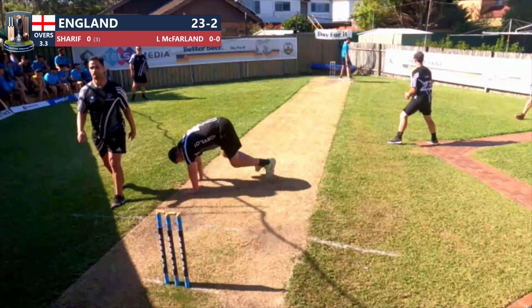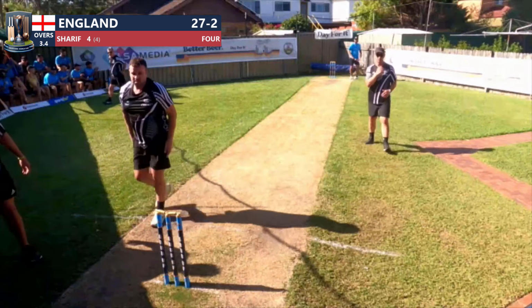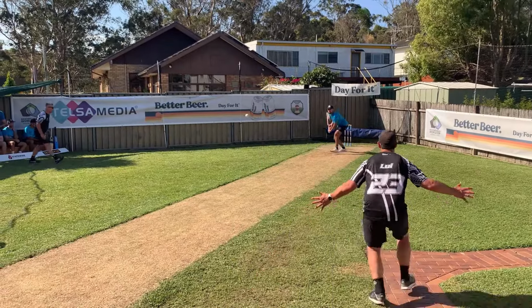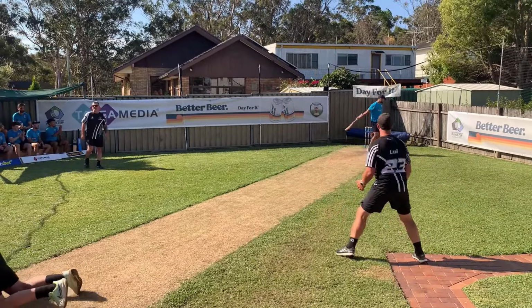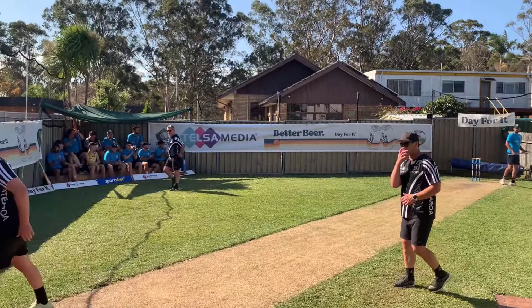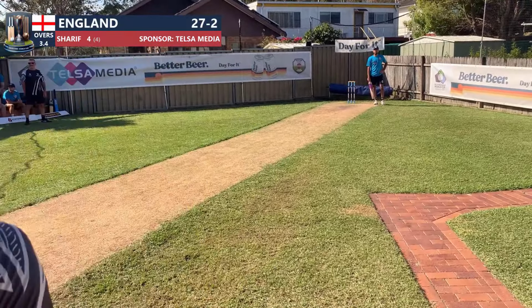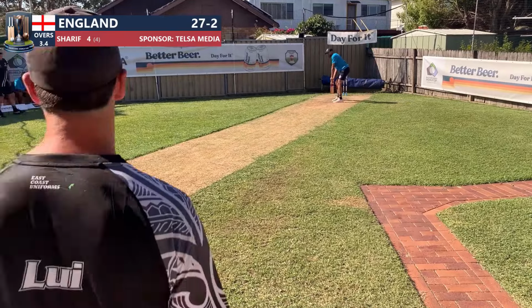Punch down for 4, nice. That'll get Yusuf Sharif going. That's a relaxing stroke for him. That's textbook. Lovely piece of batting. Well done, Yusuf. On the drive.